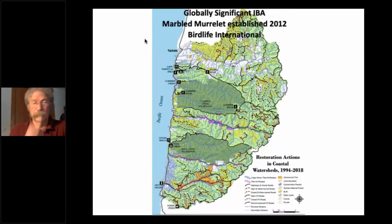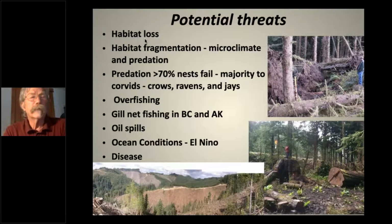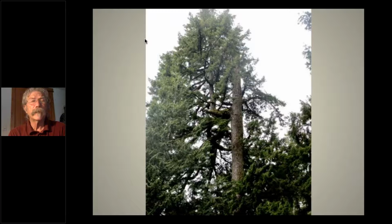And then the threats, of course: habitat loss, forest fragmentation, predation as a result of this fragmented landscape due to corvids, not covids, crows, ravens, and jays, and then of course dealing with overfishing and oil spills and oceanic conditions and disease.